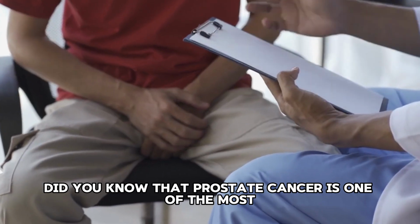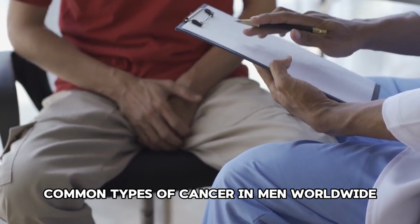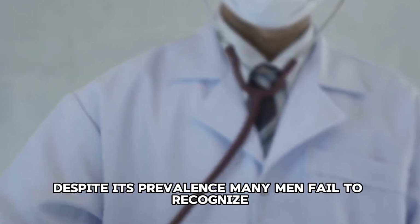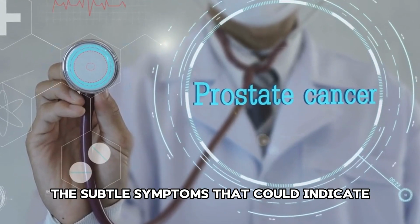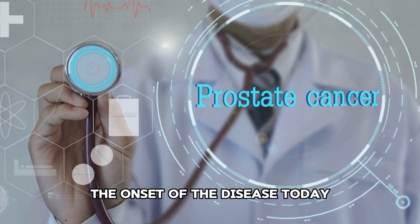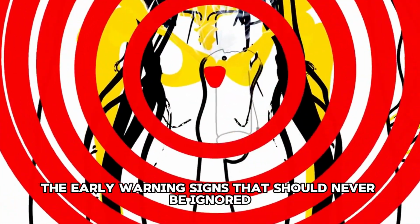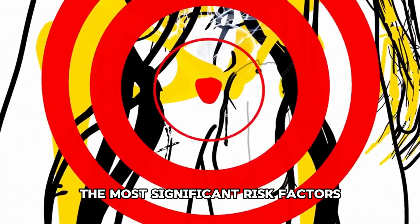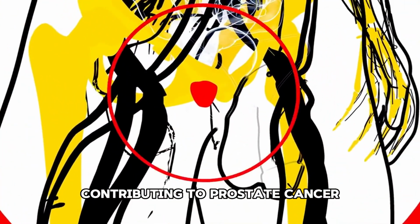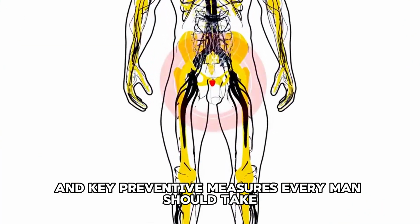Did you know that prostate cancer is one of the most common types of cancer in men worldwide? Despite its prevalence, many men fail to recognize the subtle symptoms that could indicate the onset of the disease. Today, we will explore in detail the early warning signs that should never be ignored, the most significant risk factors contributing to prostate cancer, and key preventive measures every man should take.